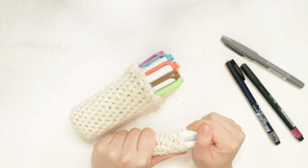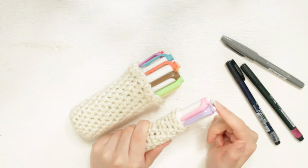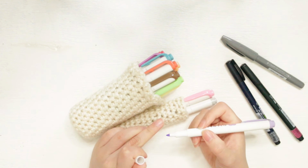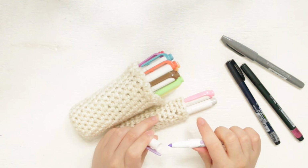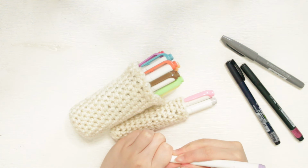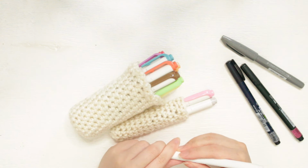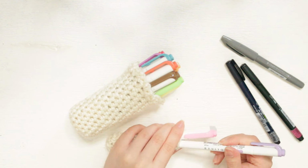I did also purchase the Friction pastel range as well, but I just really like the colors of these. What I really like about these highlighters is that they are double-ended. I actually use the bullet tip a lot more than I use the actual highlighter tip for some reason. I just feel like I write a little bit more with this side. I'm not sure why. I tend to write a lot of titles with this and then outline it in pen, versus actually highlighting stuff. But I do really like these colors as well.